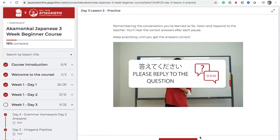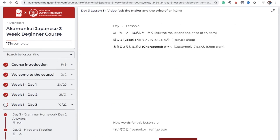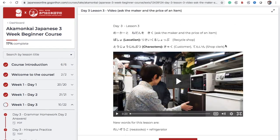Okay, moving on. Okay, so here we're gonna change the topic now from asking where the place is to asking for prices. Here's the second topic now. So we're done with the asking for where things are. We're gonna ask for prices now. Let's have a look into this conversation. So we got someone asking for the price of an item. We're at the recycle shop. We got a customer and the shop clerk.